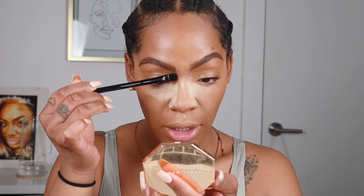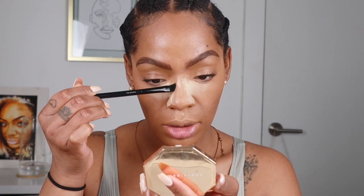So just try to do that, you know, more like a strategic setting, if you will, like super strategic setting with purpose. Not just putting powder anywhere. You're literally setting with purpose and being tactful about what your look is going to be. So I'm taking my little brush here, it's a Marc Jacobs brush, and I'm just cleaning up the contour a little bit.